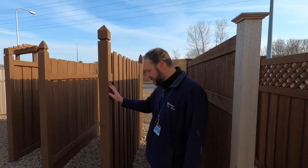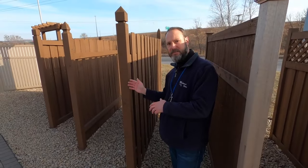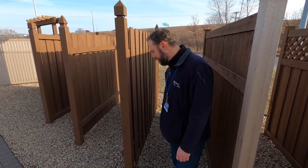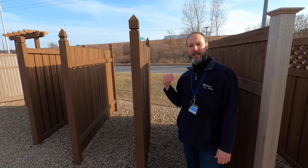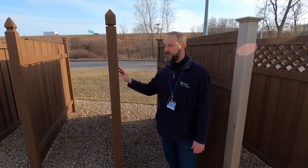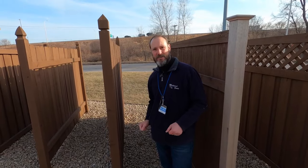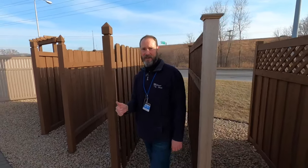So what we're looking for is something that will support this fence, not for 7, 12, 15 years. We're looking for a 20 to 30 year time frame before you see post failure, because this is a natural product. It doesn't last forever, but Duracedar does last for a very long time, much longer than a standard cedar post. So Duracedar is an exclusive product to Midwest Fence, and it is a great value.